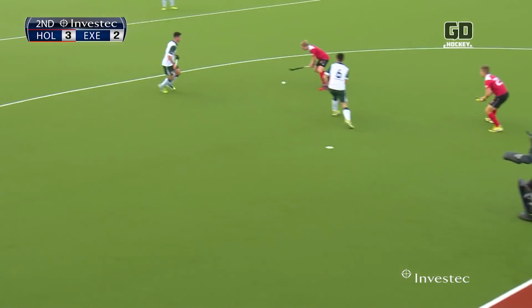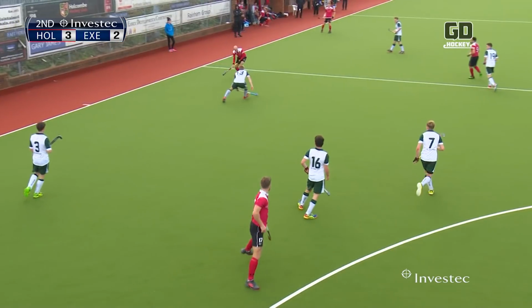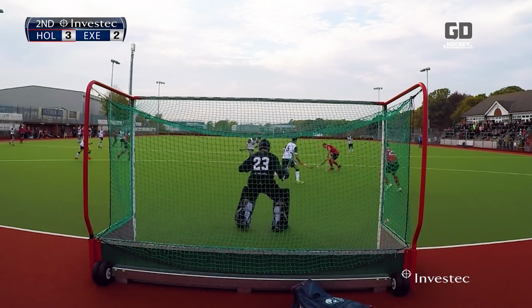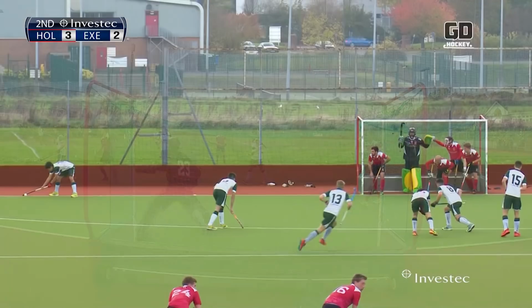Playing it in. What a chance here, perhaps. Oh, good shot, good save. Dupre, I think it is, with the shot. And the keeper makes a good stop. Foreman showing the left foot across to it.